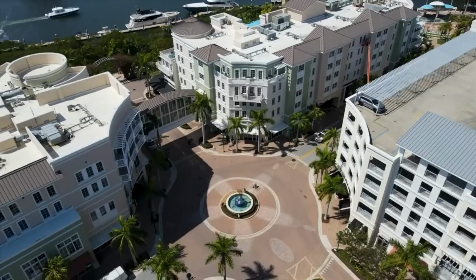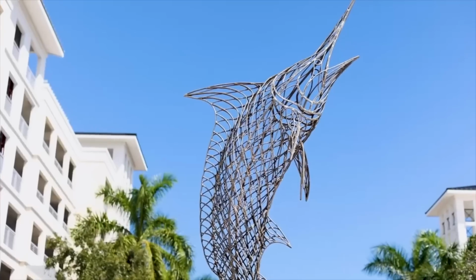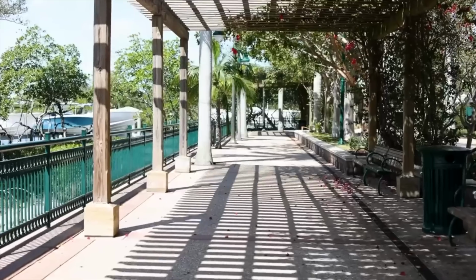You got Mexican restaurants, Tommy Bahama, BurgerFi, all kinds of spots where you can go and buy clothes, trinkets, and all those kinds of things that make your stay in Jupiter or living in Jupiter a special place to be.